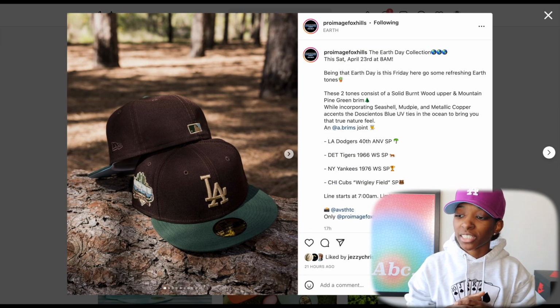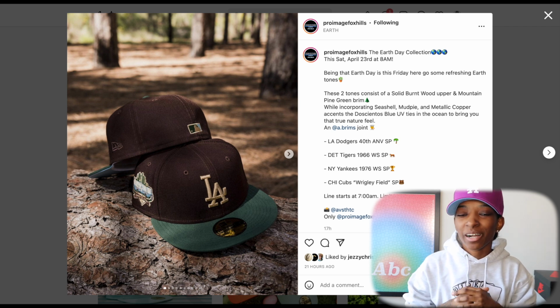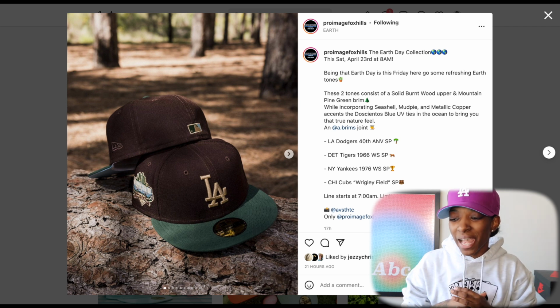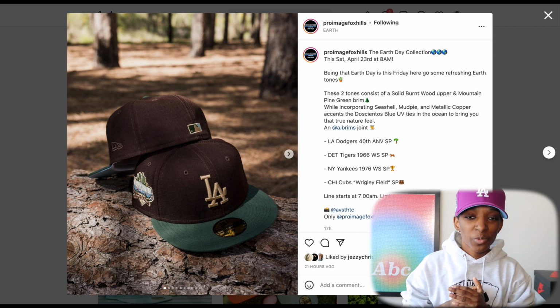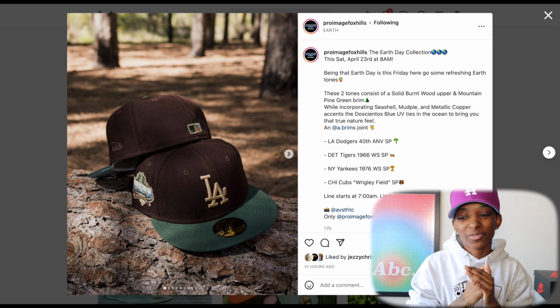Next is this Earth Day collection coming from ProImage Fox Hills, and I'm salty about this one. I'm not gonna lie, I'm salty about this one. Big mad because I don't have an assist and I really want that Dodgers hat that y'all can see. That Dodgers hat goes crazy, really nice.